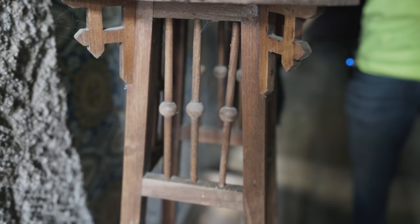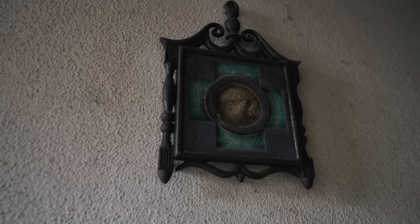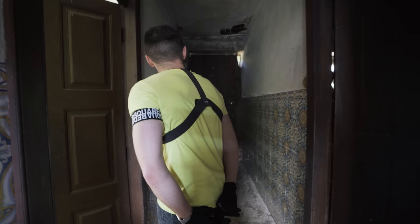I do think so. Correct me if I'm wrong. What's this? Well, it definitely looks like nothing. I mean, just glass inside. Yeah, just an ornament. This was once a hallway, and then we have two rooms.